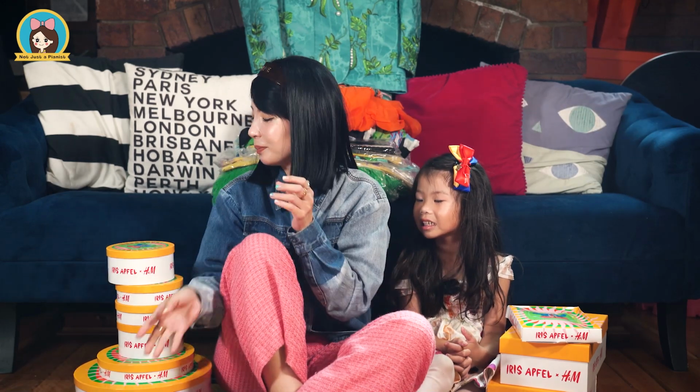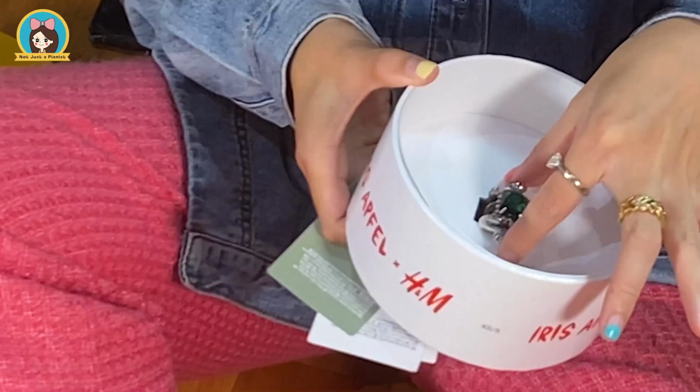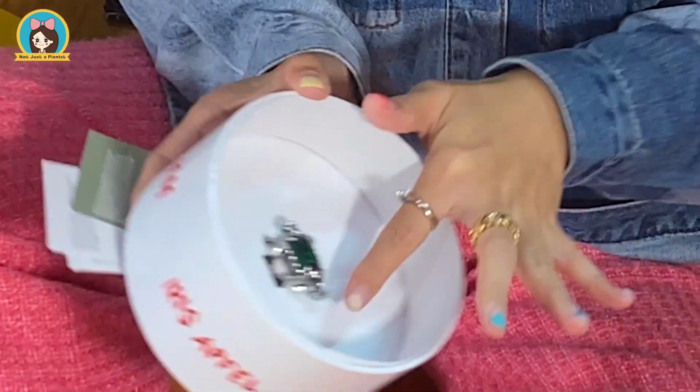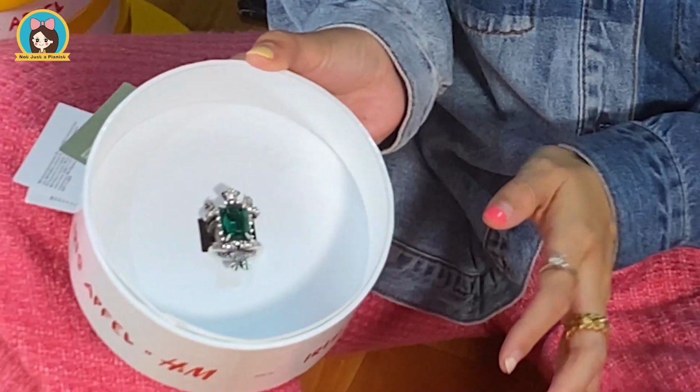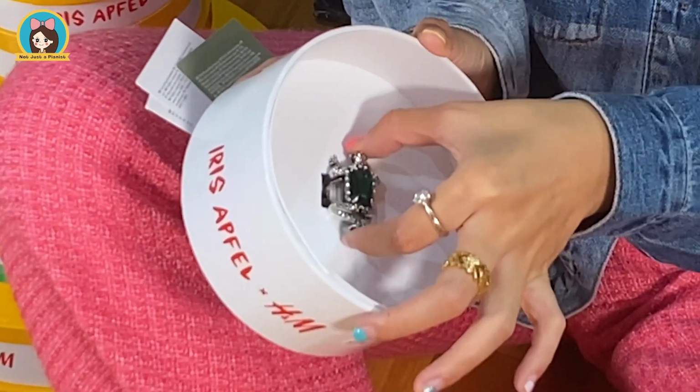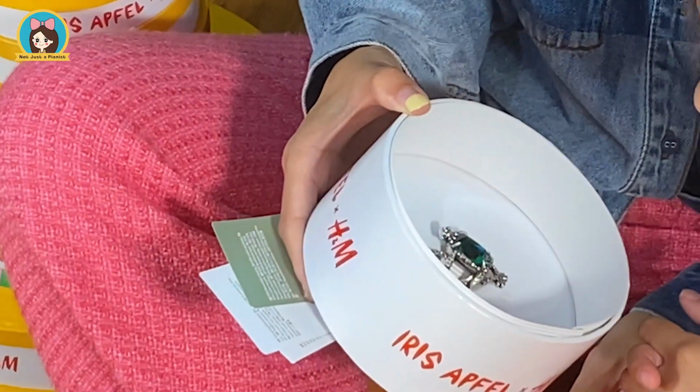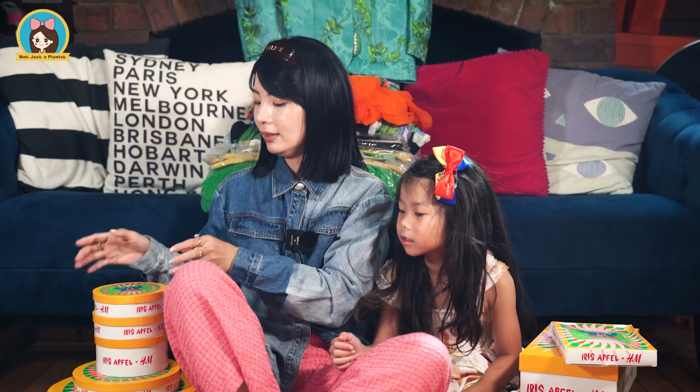All right, next item. We have this very special ring. And this is one of the icons for this collection. Yeah, it's a froggy. And it has got these crystals, huge crystals in the middle. It's very nice, isn't it? I like it.